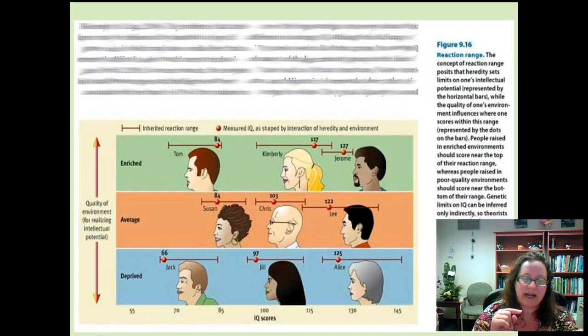So the top guy here, Tom, was in a really enriched environment. His IQ looks like it could have gone somewhere from maybe 70 to 84. Because his environment was so good, it's at that high end. And we see the same thing for Jerome there in that enriched area. It looks like he might have gone from 120 to 130, and he's at 127 because of his enriched environment. The average individuals, their environment's pretty average, so they're right around the middle of their range.